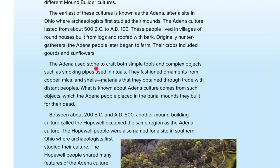The Adena used stone to craft both simple tools and complex objects, such as smoking pipes used in rituals. They fashioned ornaments from copper, mica, and shells, materials that they obtained through trade with distant peoples. What is known about Adena culture comes from such objects, which the Adena people placed in the burial mounds they built for their dead.